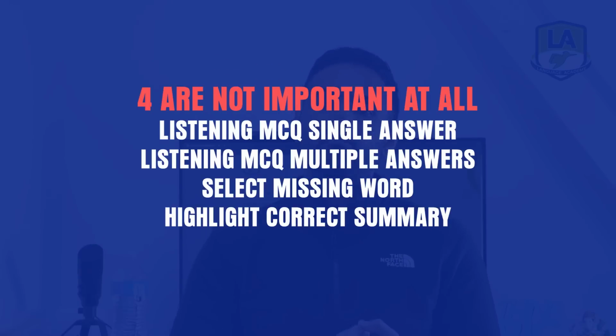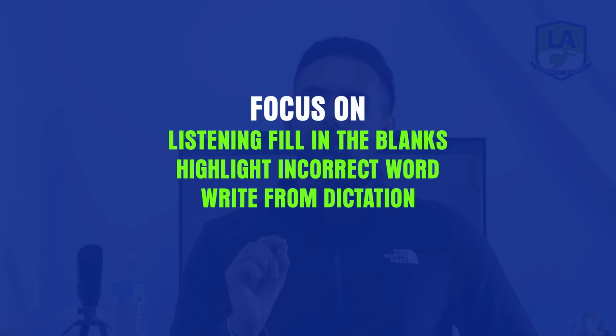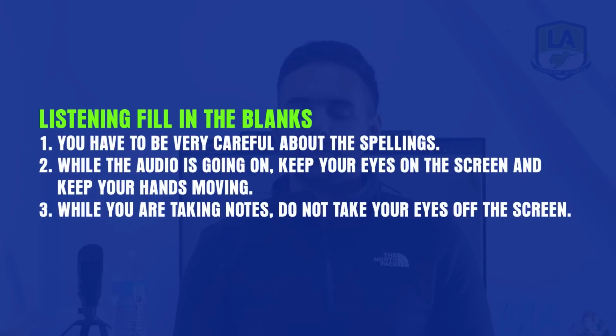Now, the questions which I've told you are not important are MCQ single, multiple, select missing word, and highlight correct summary. You do not have to spend even a single second on these question types. What you have to focus on: listening fill in the blanks, highlight incorrect words, and write from dictation. Listening, fill in the blanks. What are the things you need to take care of?